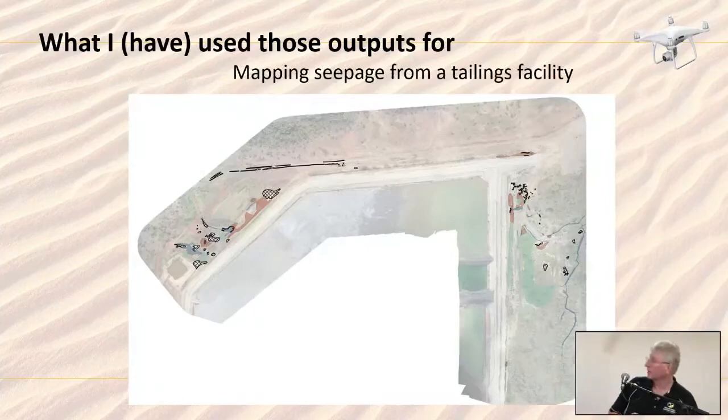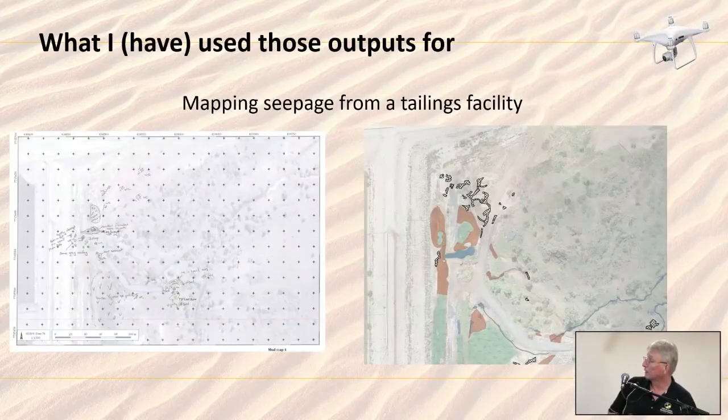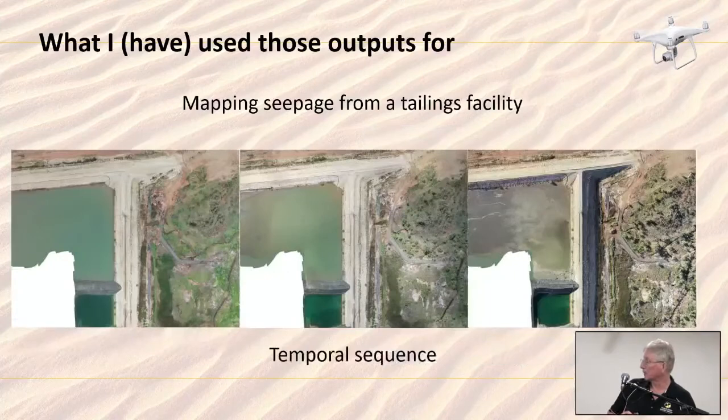This was a tailings facility that was leaking. So we simply mapped the wall and where the leaks were. We went from a rough mud map to actually being able to precisely map areas where there was standing water and damp soil. You would then go out and ground truth these to get an idea if you're doing it right. But essentially it made for higher precision and better reporting of these leakages.